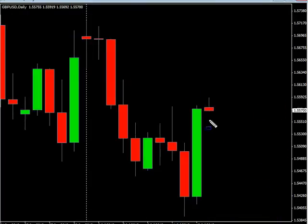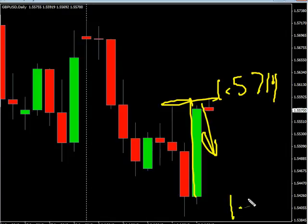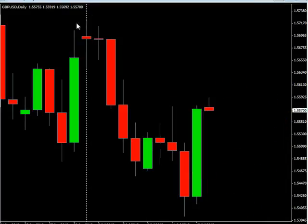Now the pound US dollar pair, this pair surged to the upside on Friday, closed higher. We are looking for it to move to the downside over this next session. However, it could possibly go as high as 157.14, possibly as low as 153.54. Look for some resistance around 156.25 and look for some support around 154.75.